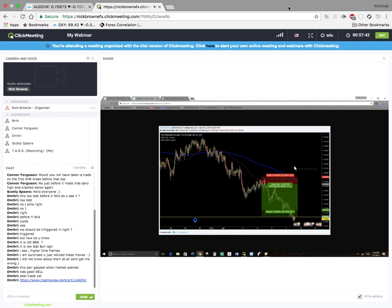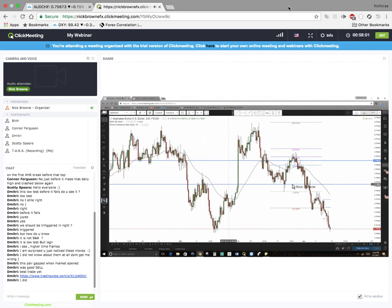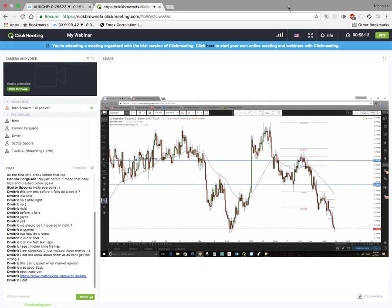Did you take that, Dimitri? Did you? I mean, this is a nice triple top. Very nice, very nice. 16 pip stop, that's tight. That's good. Very nice play. That was a lot of deceleration. That was around here, I'm assuming. We had like quad tweezers here. Very nice trade. Very nice trade.